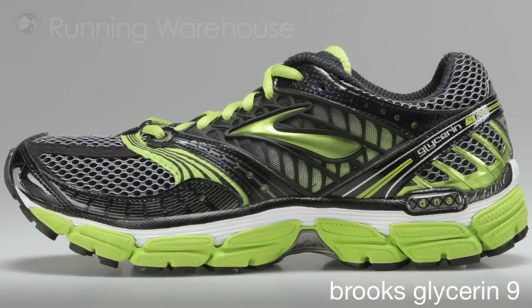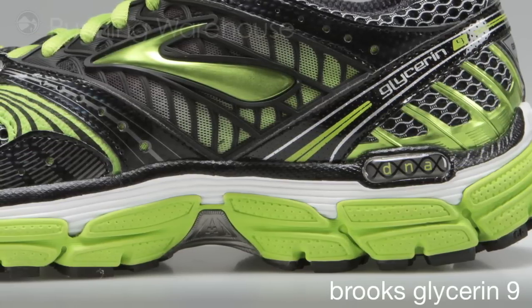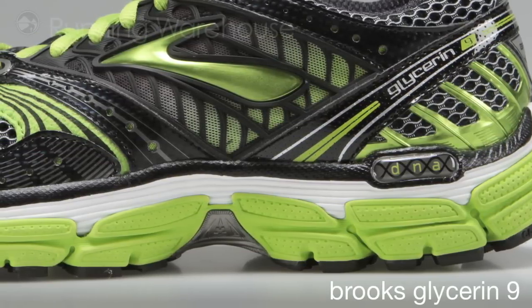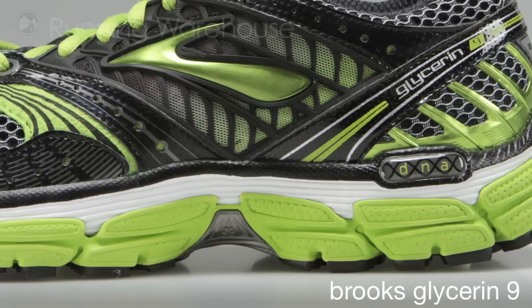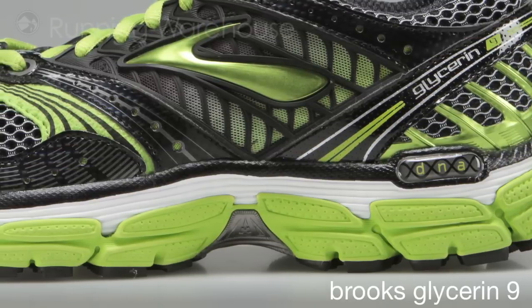The big change in the shoe for this fall is that we've gone to full-length DNA in the midsole of the shoe. The DNA is Brooks' proprietary midsole material, and it adapts depending on the forces that are applied to it, so it gives it a customized cushion.